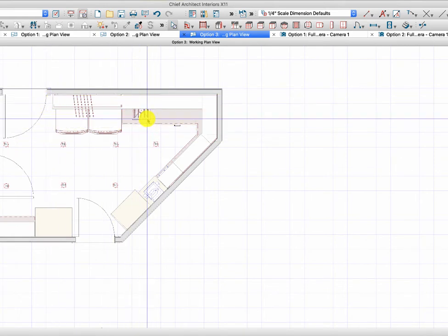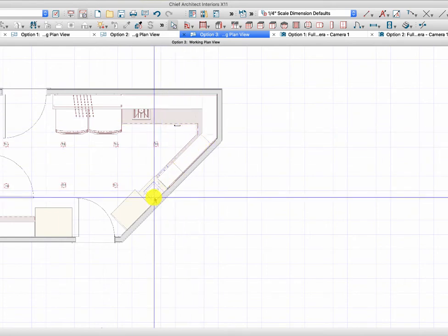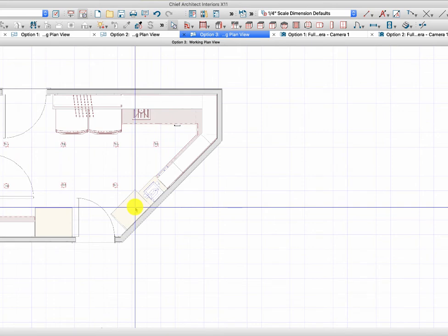The sink here, we've done closed cabinetry here. We've included the space for the ironing board so that there's a dedicated space for it. And then we've also included the sorting. So we've taken a little bit of option one and a little bit of option two.